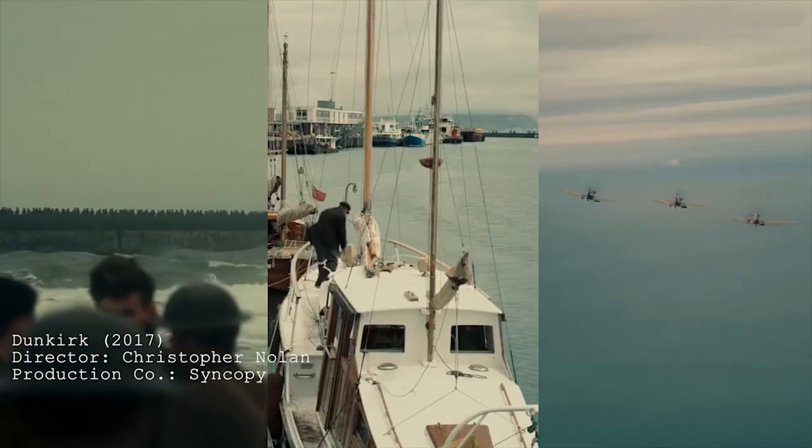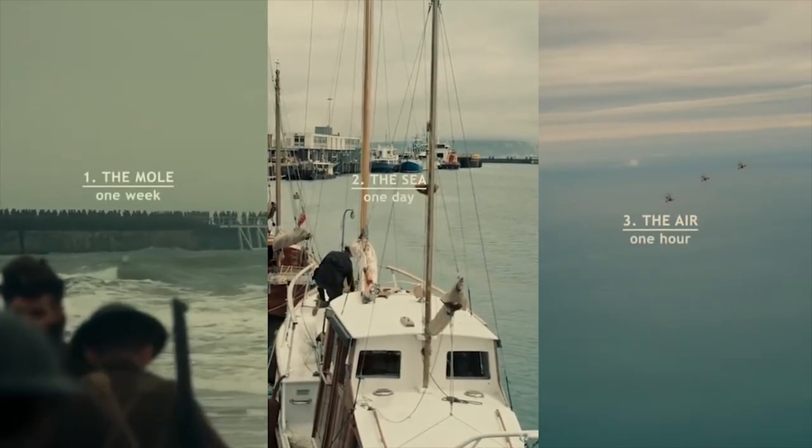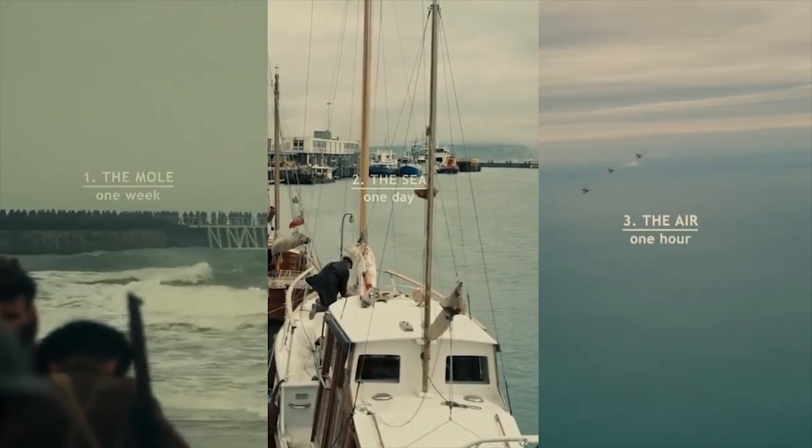And of course you layer on top of that the intersecting timelines, which Chris loves to play with time. You get this kind of war movie like no other, which is not reliant on carnage and blood in the camera. Like some films do.